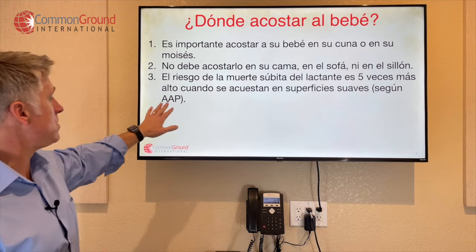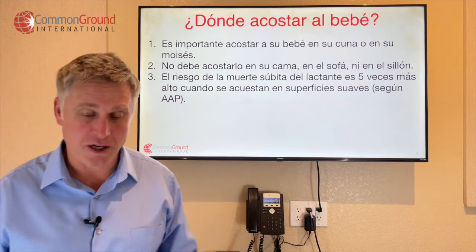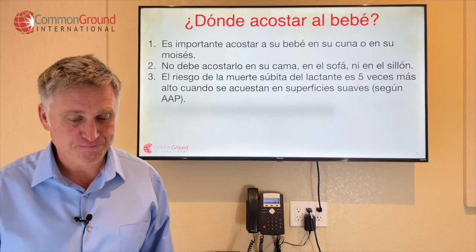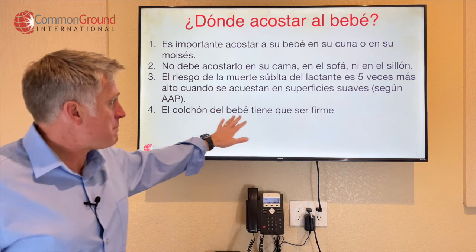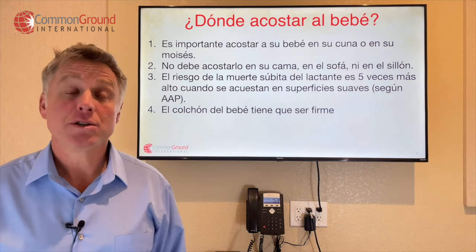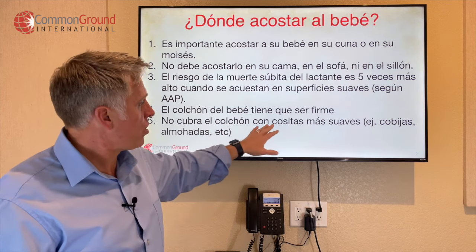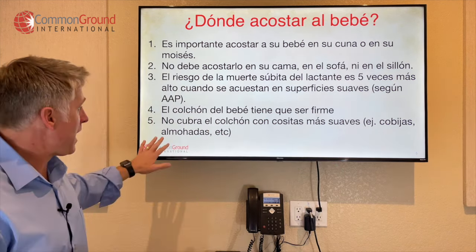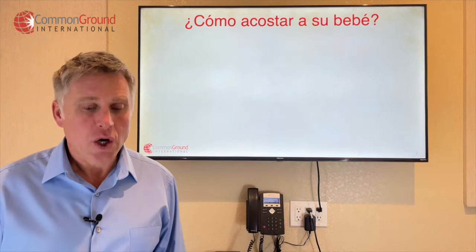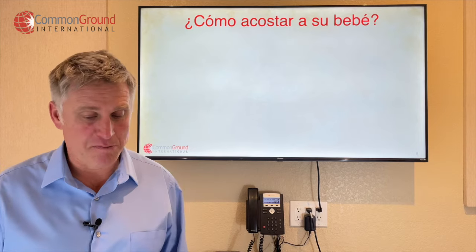Según, according to la Asociación Americana de Pediatría, so the American Association of Pediatrics. El colchón, the mattress, del bebé tiene que ser firme. So your baby's mattress needs to be firm. No cubra el colchón con cositas más suaves, cobijas, blankets, almohadas, etc. ¿Cómo acostar a su bebé? So how do you put your baby to bed?